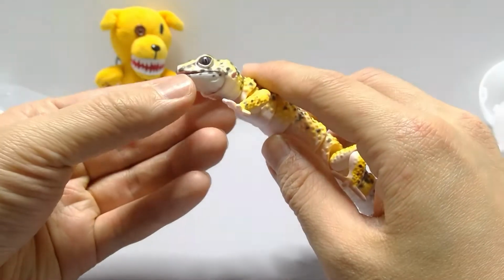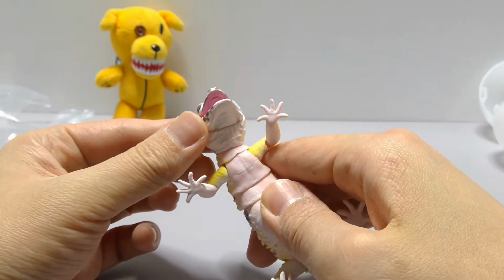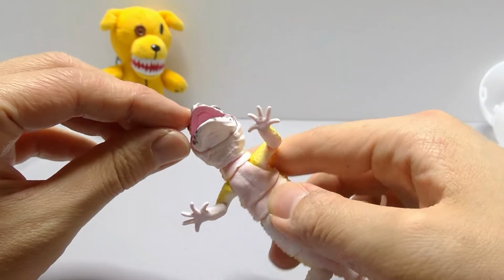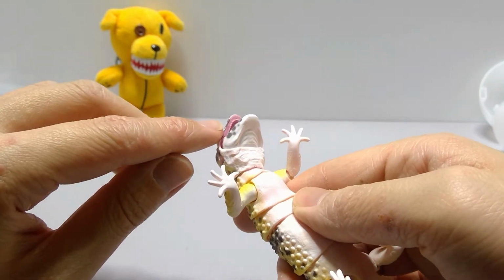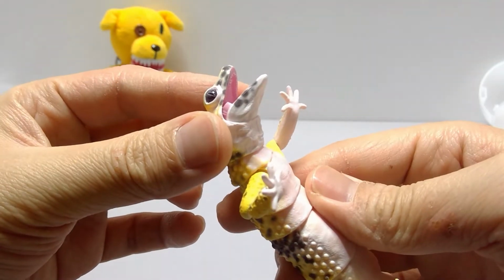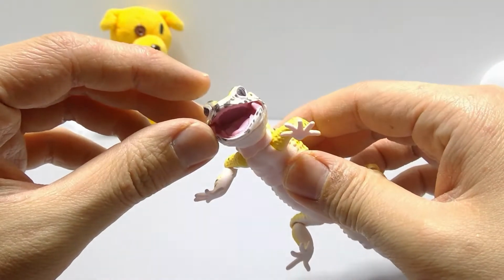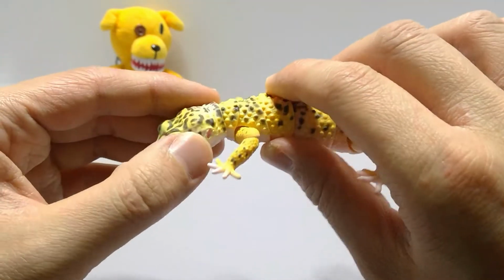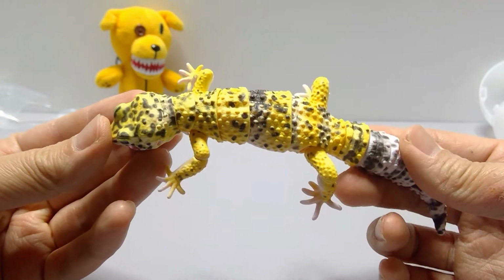And of course, let's see the detailing of the mouth. There are painted teeth here. Well-detailed teeth. Unfortunately, they did not paint the inside, it's just pink. Yeah, it's pink. Honestly, I wouldn't expect them to paint that. It's just way too hard, but it looks nice. The eyes give it so much life, and the detailing on that, like the spots.